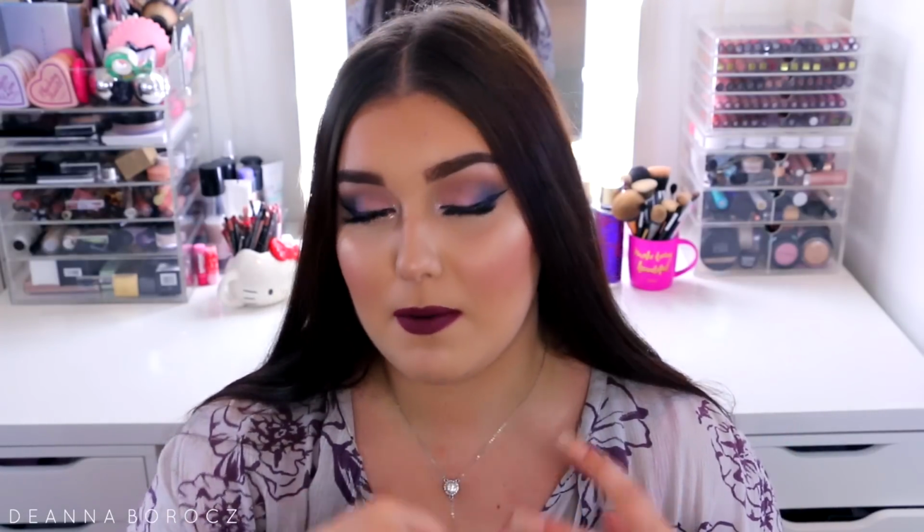It doesn't give me a super bright illuminated look like a lot of other people, so I actually prefer the LA Girl one just because it's a little bit brighter, but it has those same peachy golden warm undertones as Champagne Pop. So if you wanted something in that color range but a little bit brighter to give you a more intense highlight, I would definitely recommend the LA Girl one, and again, it's only $9.